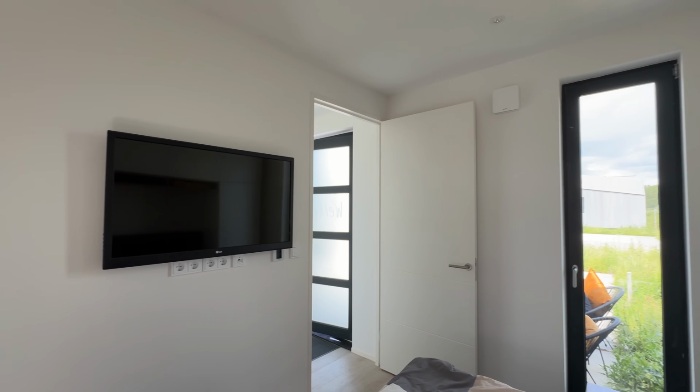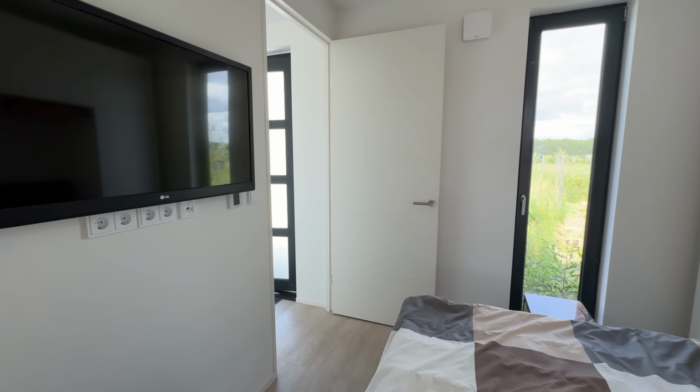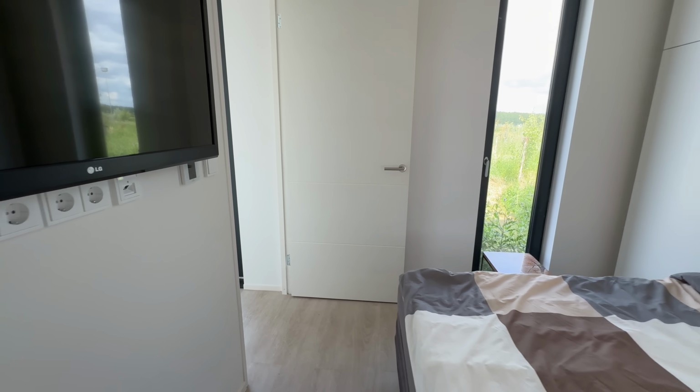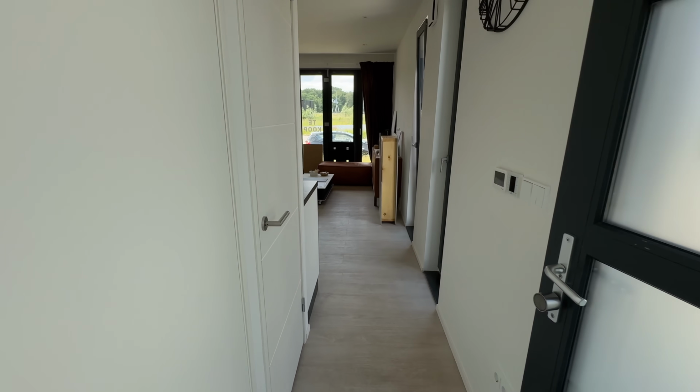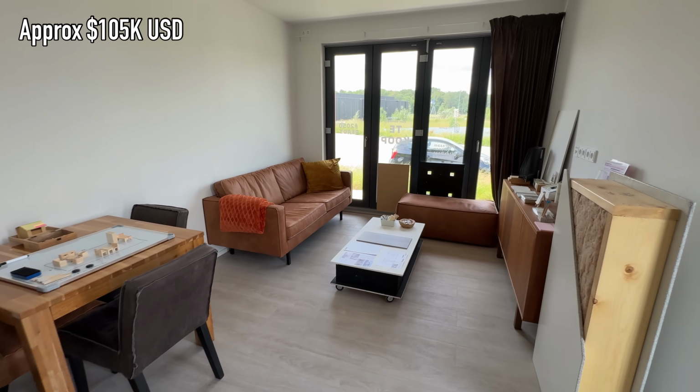Across from the bed, they've got the TV mounted on the wall. And that pretty much wraps up the Nano from Betaalbaar Wonen. You know what? Let's get into the pricing now. This home starts at 90,000 euros.